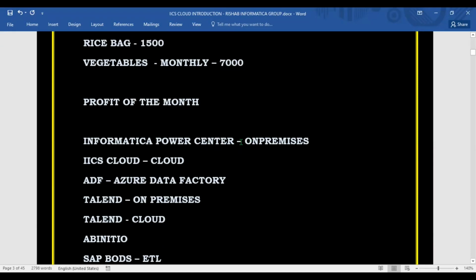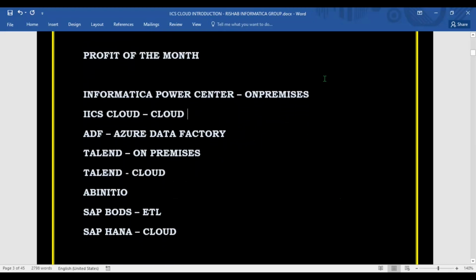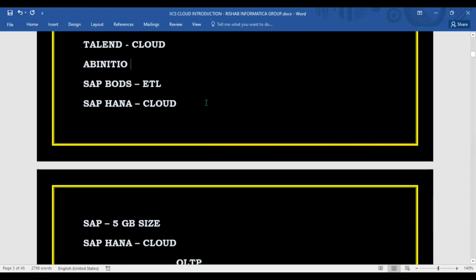so we have different ETL tools in the market to maintain this data. Informatica PowerCenter is an on-premises one, IICS is cloud, Azure Data Factory, Talend. Azure Data Factory is cloud only, and Talend we have both on-premises and cloud. We also have Ab Initio, SAP BODS, SAP HANA.